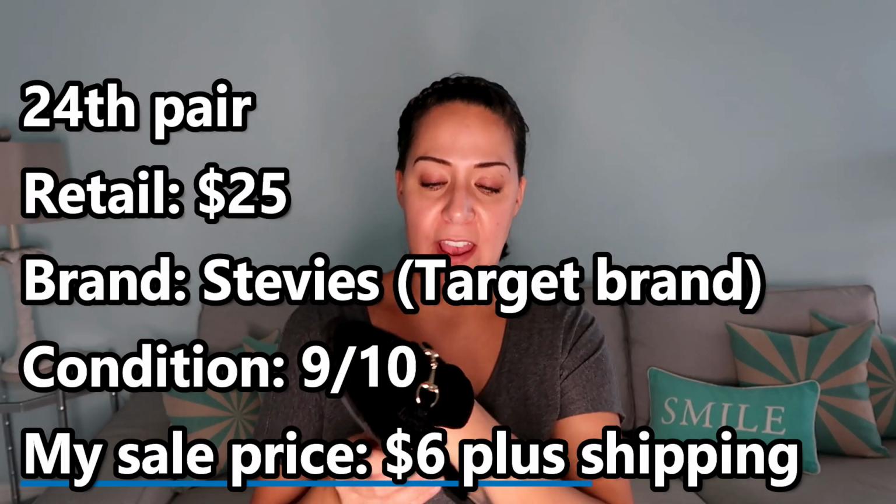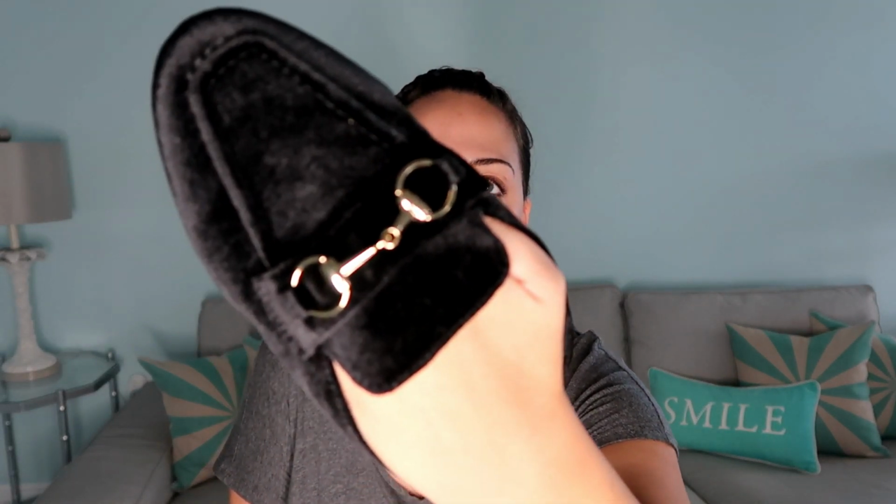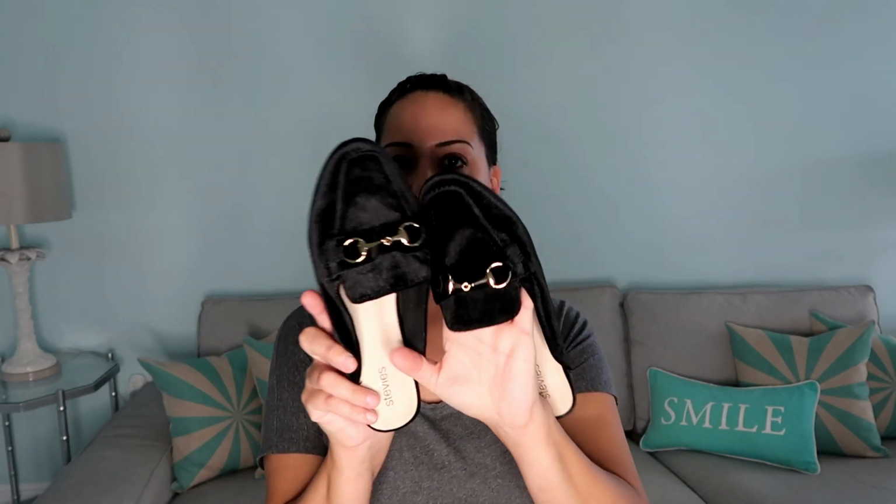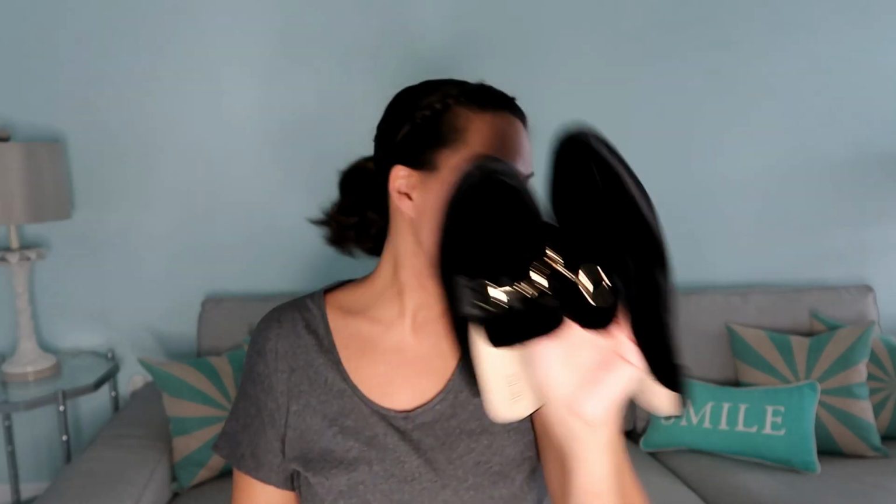These are Stevie's. These have a Gucci thing going on. A little bit of a knockoff, but not counterfeit, just knockoff. And they are a velvet, like a real nice velvet. What size are you? You are a size 5. Wow, you are tiny. These are tiny, tiny. Oh yeah, that was silly. Okay, so we got two of those. Cute. I think these are a no name, but you still might be able to get $10 or so.